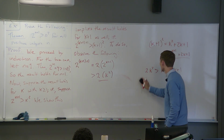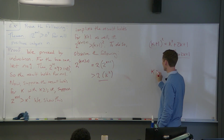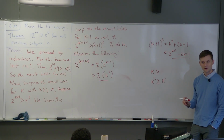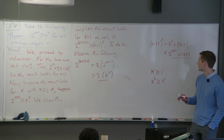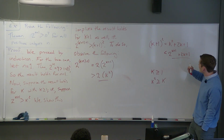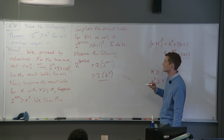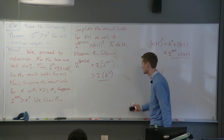Would you agree with this? Would you agree that if k is, say, greater than or equal to 1, then k squared is greater than or equal to k? Does that seem reasonable? Okay, perhaps there's something we could do there? What do you think? Maybe using something like that? Okay, we could perhaps turn this into, well, let's see, we just need this 2k plus 1 business right here. We're almost there, yeah? We're very, very close. 2k squared and k plus 1 squared. Let's do your idea.